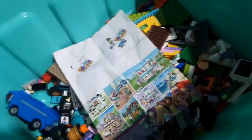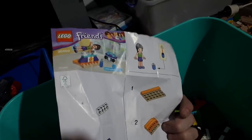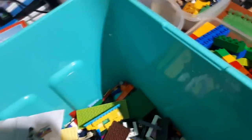So, we got this set. We've got this set, the 30400, that's in there somewhere. But by the look of it, I've also got the 41306. How can I tell?